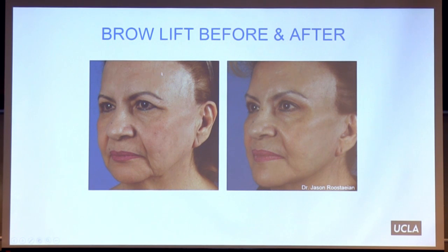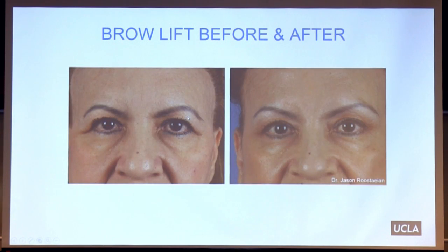This patient is a patient of mine who had a temporal brow lift, the one I was talking about with the 5 centimeter incision. If you focus on this area here, you can see she didn't have any upper eyelid surgery. She didn't want it done. And you can see when you look at the front, her eyelids look a lot more open, and it still looks very natural, and the brow is in a higher, better, more youthful position, where it was when she was younger.